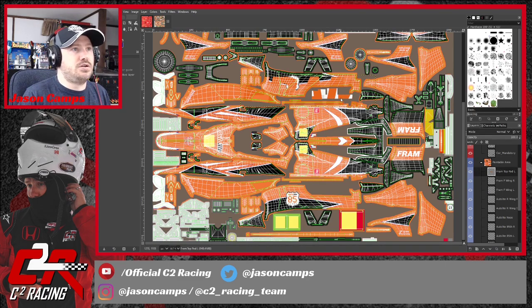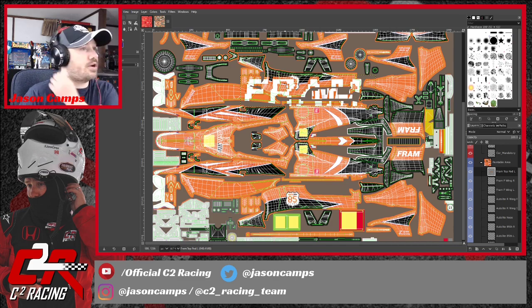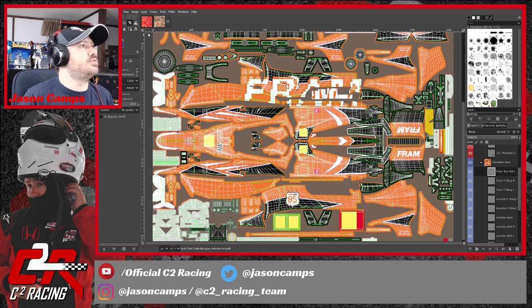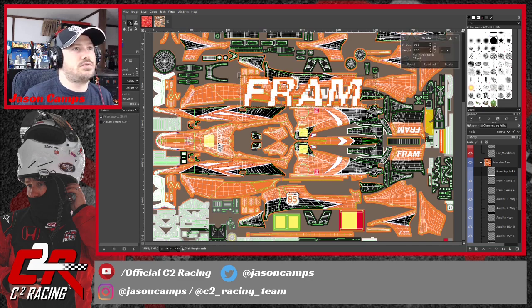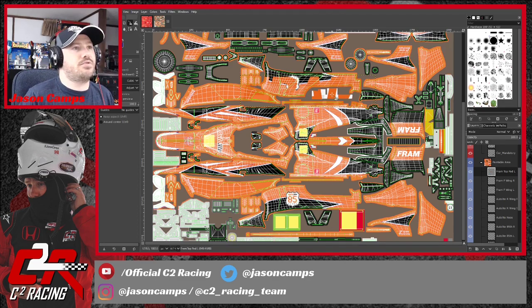I've got to change the color, so we're active in that layer. I'm going to go to colors, map, and then color exchange. And we're going to select the orange. I'm going to say okay, and we're going to tell it we want it to be white. There we go. And we're going to say okay, and now we're going to scale this down. Oh, that didn't do what I wanted. All right, let's undo. We've got to redo that map.